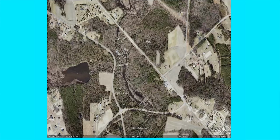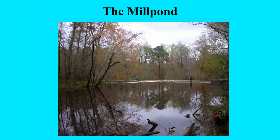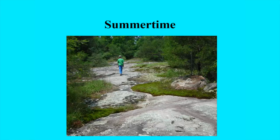So the first place one usually stops, when you don't know your way around, is the mill pond. There's the dam wall, and you can see the granite. And the mill pond is quite beautiful. I'm amazed at the engineering of this myself. All right, let's look a little more closely at the granite. And in summertime, it looks like this.